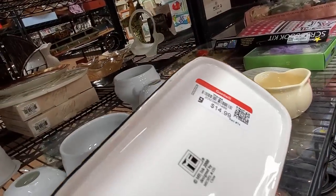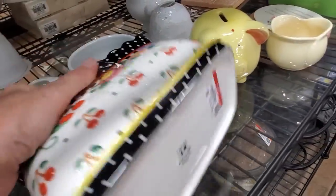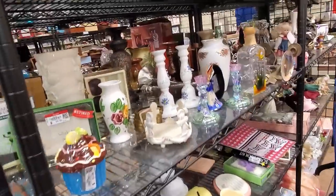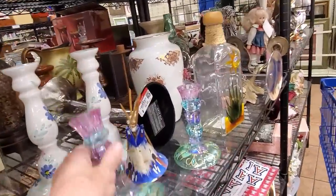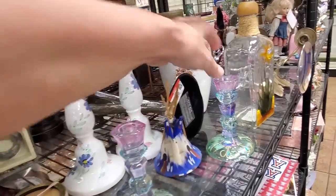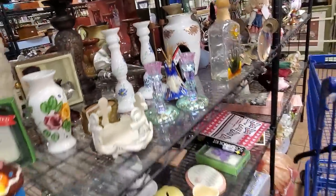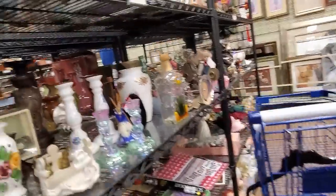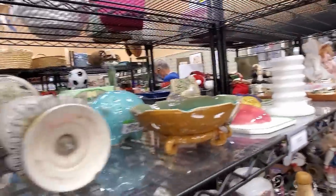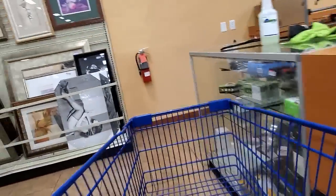I was really drawn to this, but $15. Yeah, I had to pass it by, but it was really cute. These are interesting. These were party lights. I probably would have picked these up if they were priced for the set instead of each, because at each it made it $8. I think they would have probably brought $15 to $20.